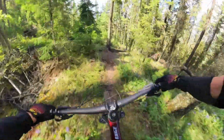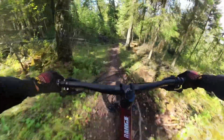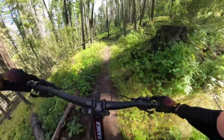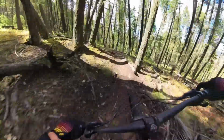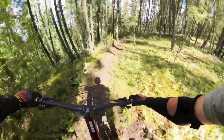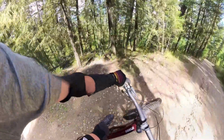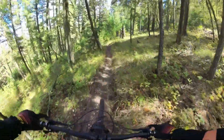Oh, big rock. Oh. Uphill wall ride. Oh, shoot. Oh god. Oh, that's interesting. Nice. Snakes and Ladders. Tight, technical, single track. I love it.